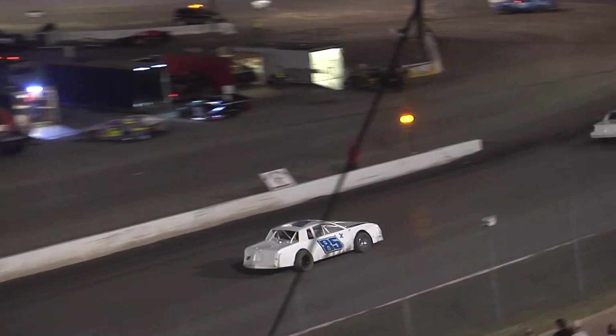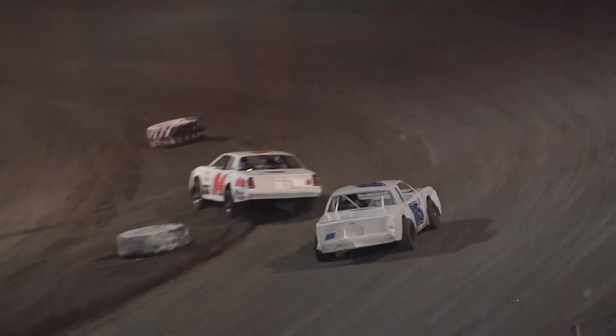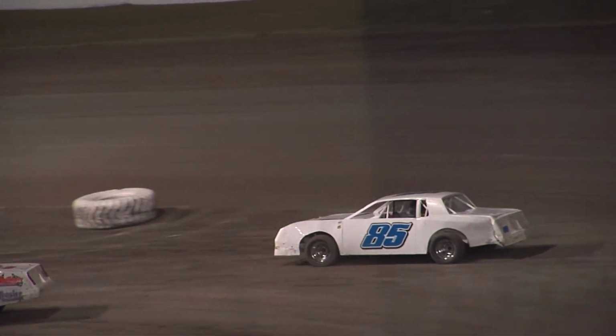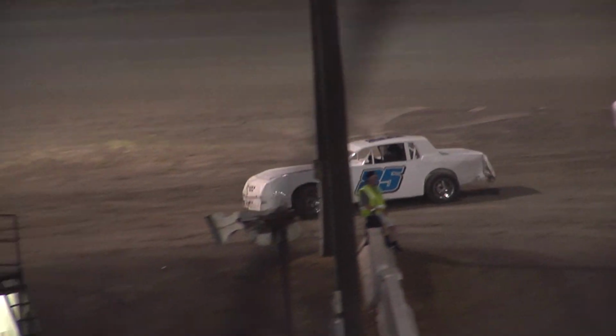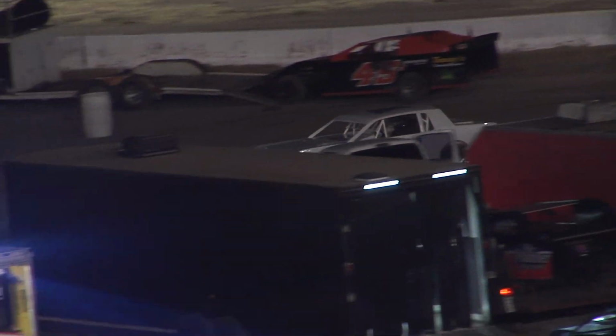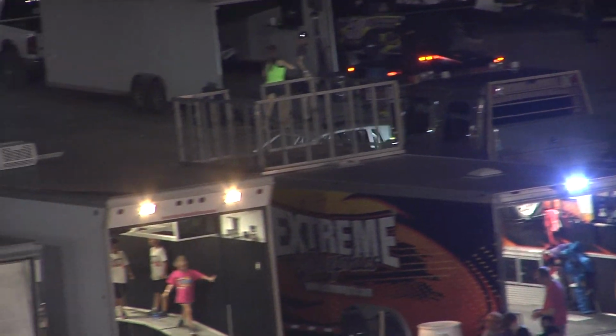And remember, all this is unofficial until they get through tech area and go to the window to pick up their money. Now, I think we're going to do some 50-50 stuff here. Yep. And I'm going to let Pete take all that stuff while I listen to Wes.